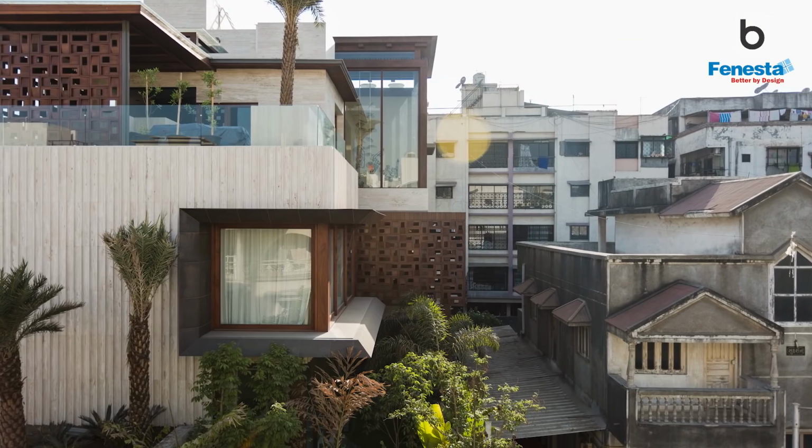Clients are from Surat, and it's a joint family. So they believe in the Indian philosophy of living together. So father, mother, two brothers and their own kids. So it's three generations living together.